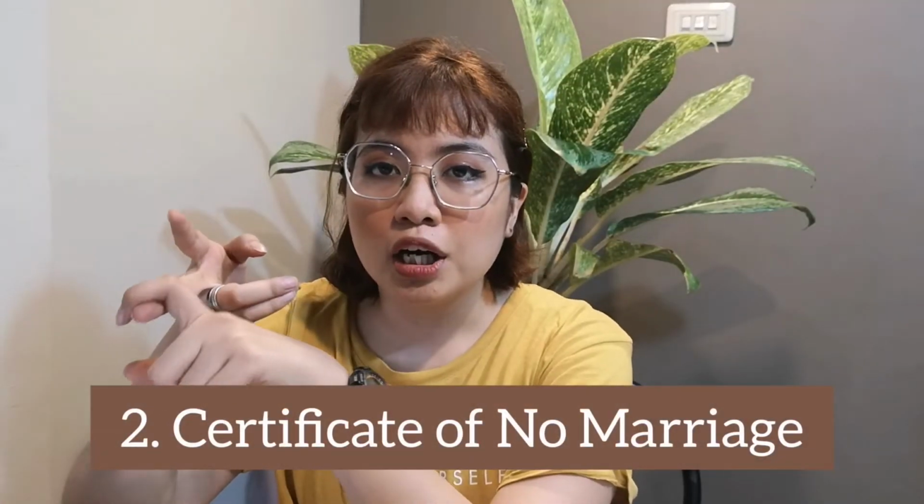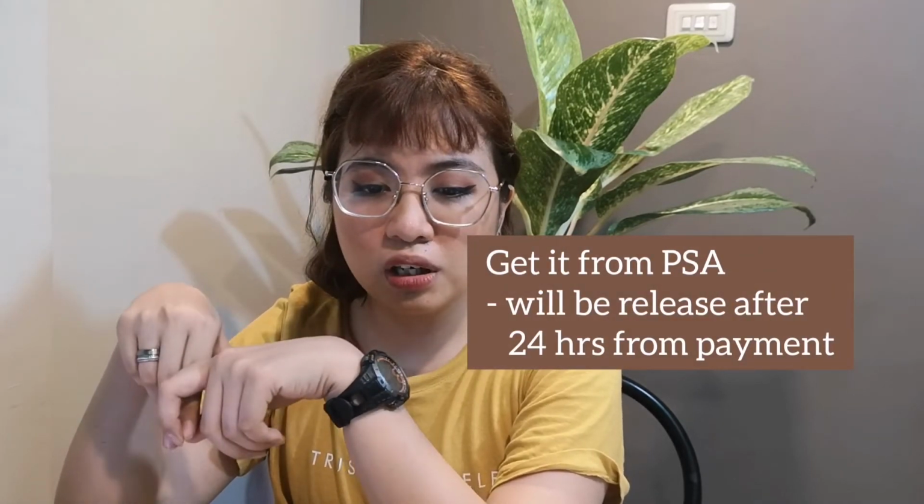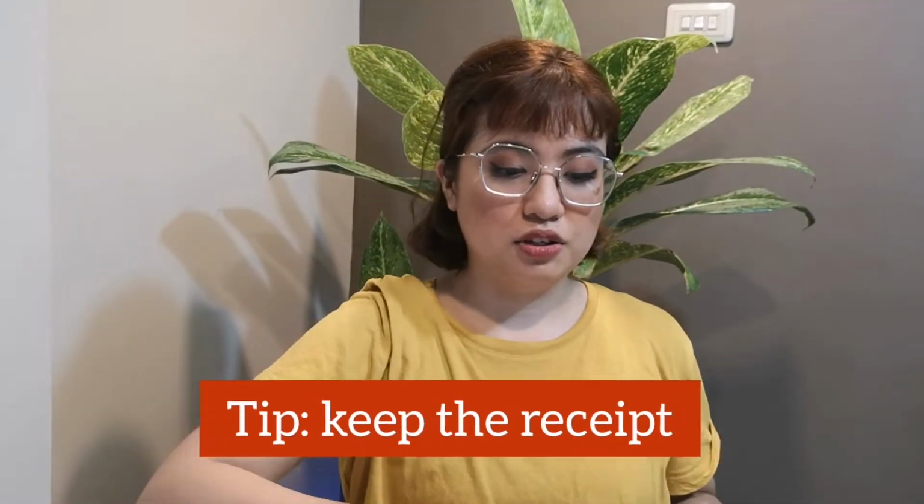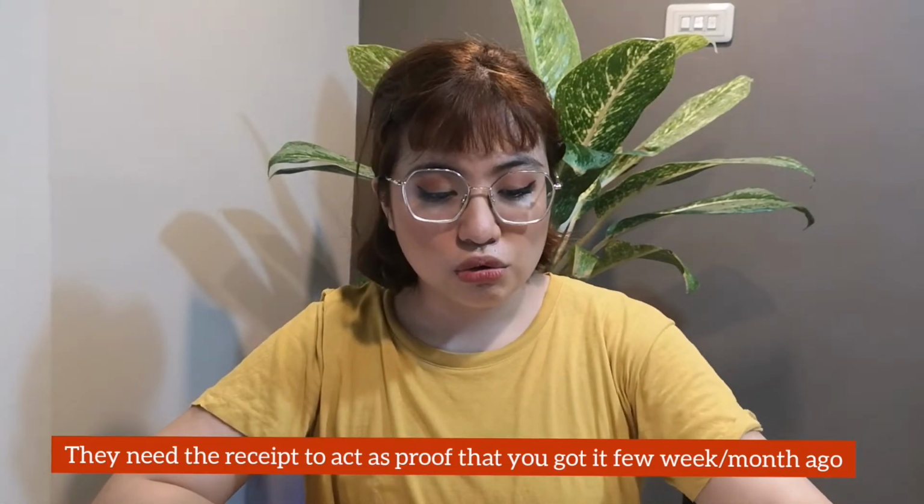For the Senomar, you also get it from the PSA, and I think it takes like 24 hours after the request, and then you have to keep the receipt. That was our experience when we didn't have the receipt, so we had to get it again, and it cost us 465 pesos each because I lost the receipt, and the receipt is needed for the requirements. So the Senomar should be obtained months before you apply for a marriage license. One original copy for each, and two photocopies or more so you're ready, guys.